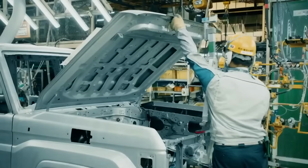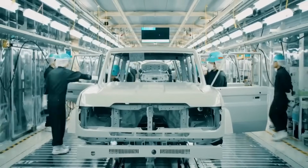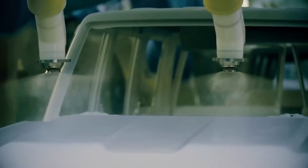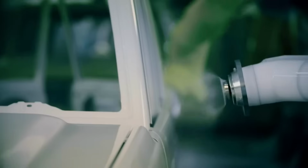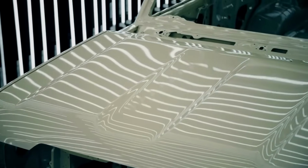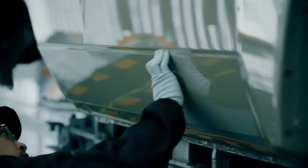These Japanese factory workers will now assemble the entire body of the car. Before painting begins, the so-called primer is applied to the bodywork. The painting process inside this Japanese factory is automated by robotic arms. The painting is followed by quality control in these illuminated tunnels. Toyota's Japanese factories maintain the tradition of having mainly women working in the quality control workstation.